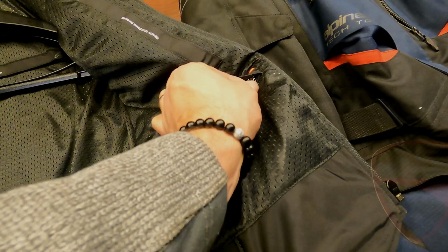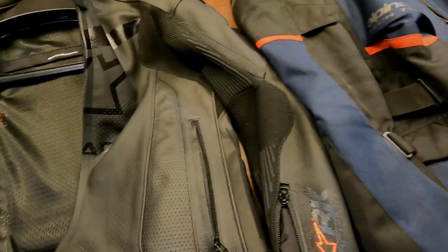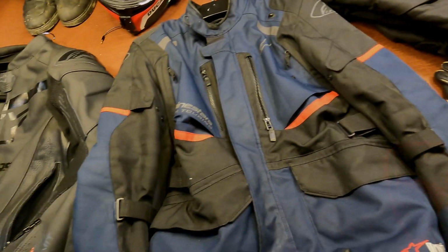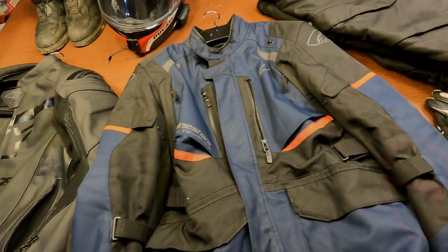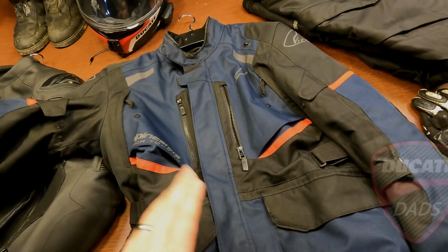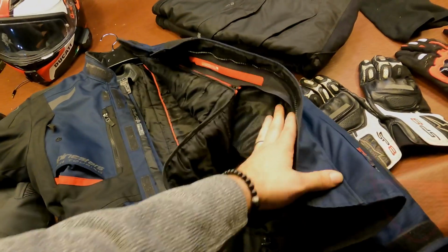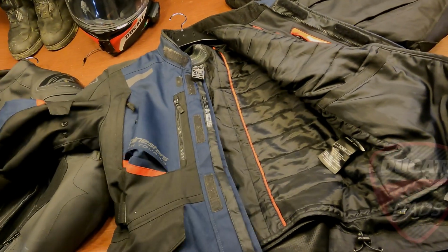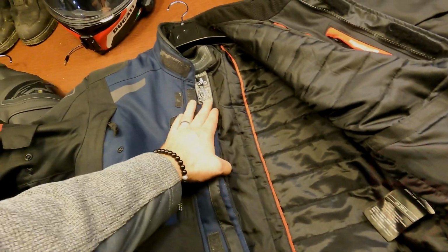I'd probably keep like my registration and stuff for my bike in there, cell phone, anything else that you really wouldn't want to get wet. Right here is the jacket that I have used forever. For the last 2 years, this has been my main jacket that I use all the time because it keeps me really warm during the winter, as well as very dry when it's raining.